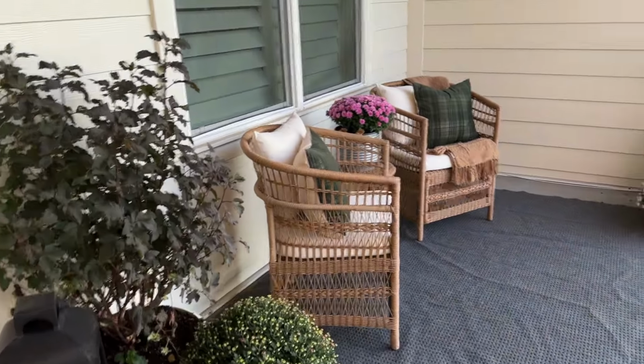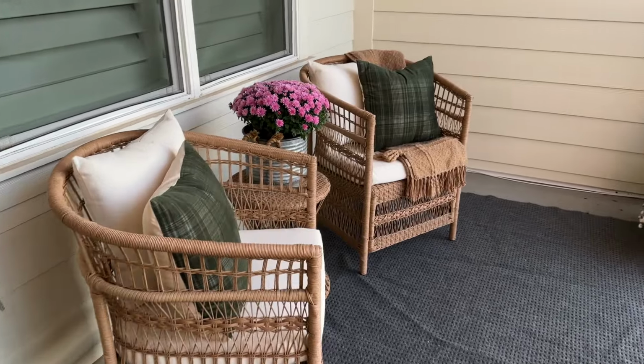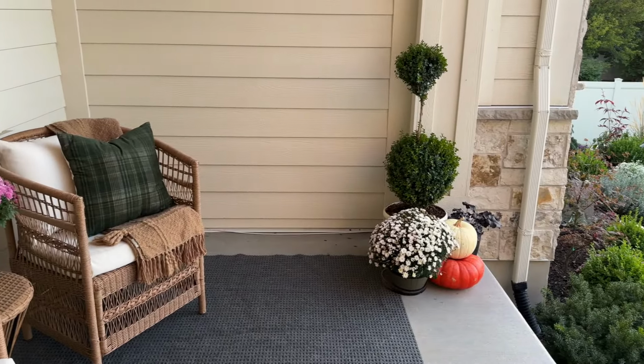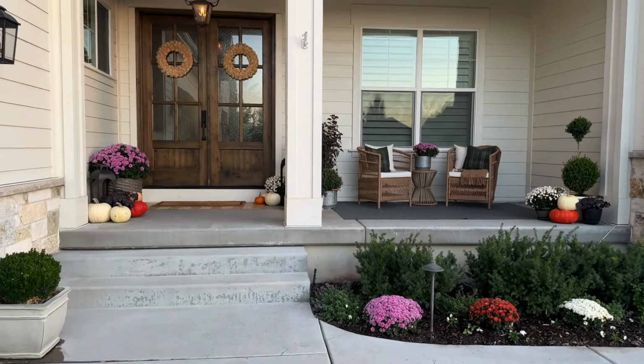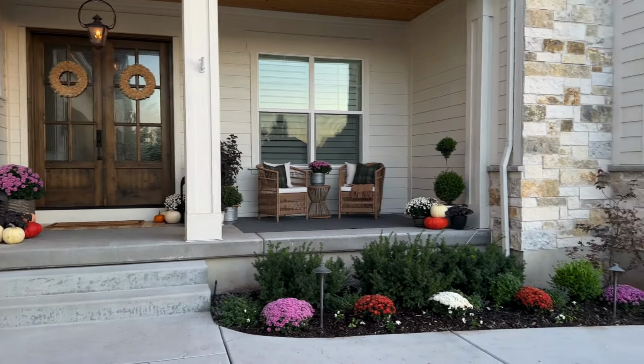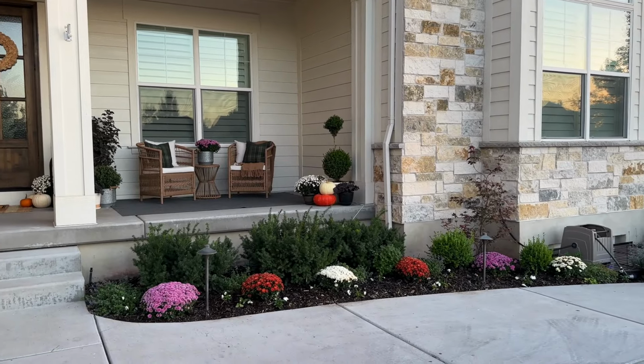So pretty. Got these pillows from Target. I have links in that video of my porch makeover that you can see. So that is my fall porch, and it's been really fun. And then as we back out and come here, you can see I matched the front to be the same.